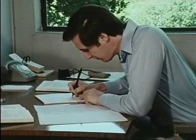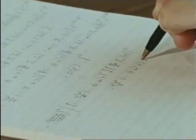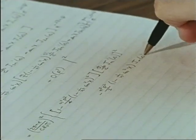Over the years, members of the theoretical department have made calculations in a wide variety of areas, including general relativity and the theory of nuclei. They can switch between fields because they don't have to build any complicated equipment.